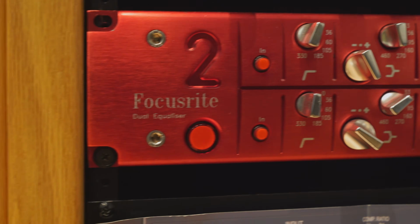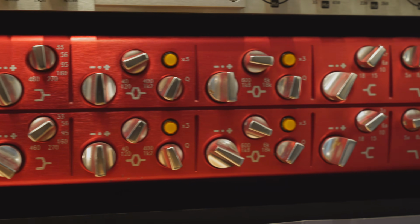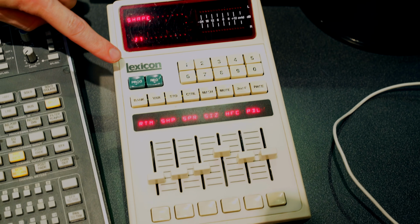We've also got the Focusrite Red, which is a very, very well-known mastering EQ. We also have the Lexicon unit here, which is a very world-renowned reverb unit. It has a plethora of other effects as well, but it's most known for its reverb sounds.